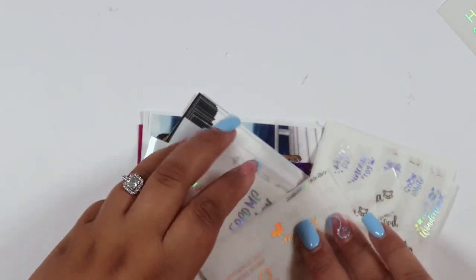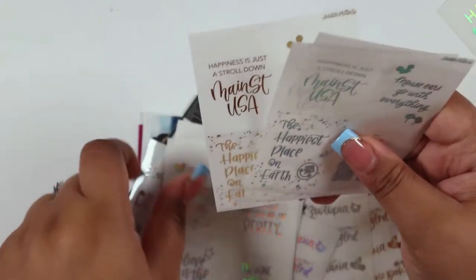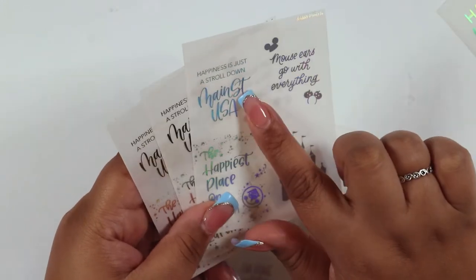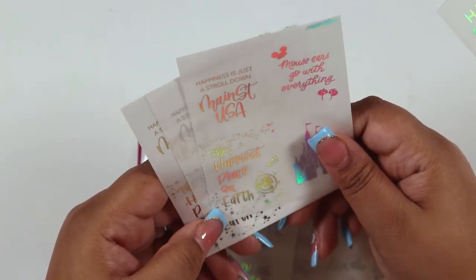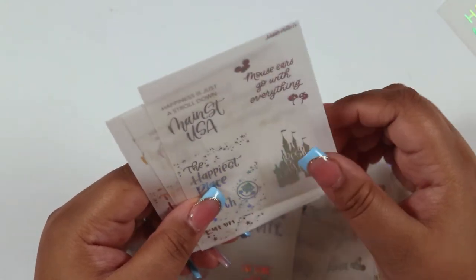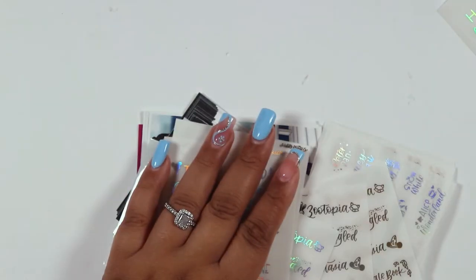And then I picked up these ones as well. I think I already, I don't know, I checked if I had some already. So then I have these, which is Happiness is Just a Stroll Down Main Street, USA, Mouse Ears Go With Everything, The Happiest Place on Earth, and then Best Day Ever. I have them in hollow, silver, and gold.